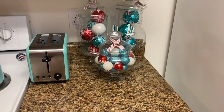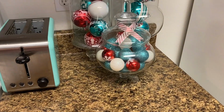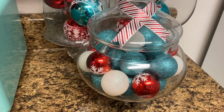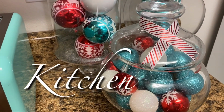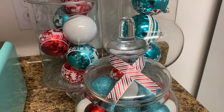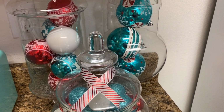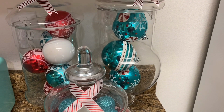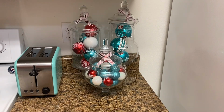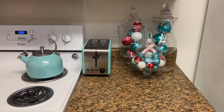On the other side, I simply took my ever so useful apothecary jars and adorned them with some of my ornaments in the colors of the room, and voila, adorned it with these cute little ribbons that I got from the Dollar Tree, and this space was complete.